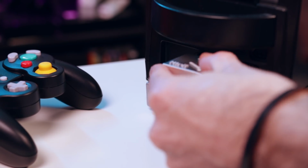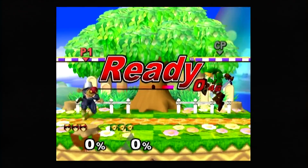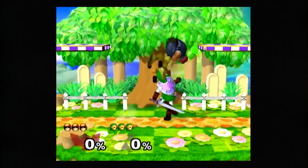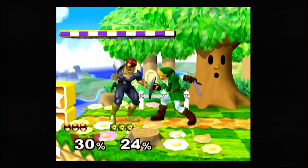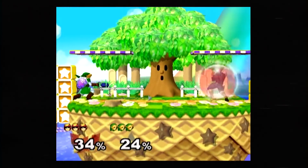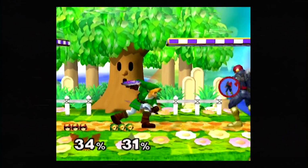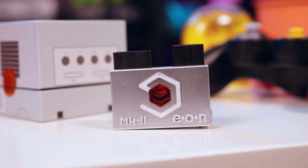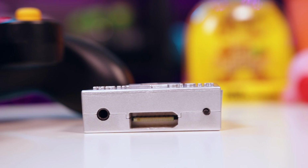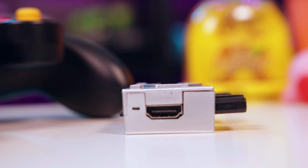Now, for half the price, Eon made an HDMI version. This will get you nice, crisp 480p straight out of the GameCube, and it fixes some of the ugly color problems that the component cables and other upscalers have. I did make a video on this too, but since then, they've released the GCHD Mark II. The Mark II adds an additional output for Wii component cables if you prefer a component output and don't want to shell out the hundreds of dollars for the GameCube ones.